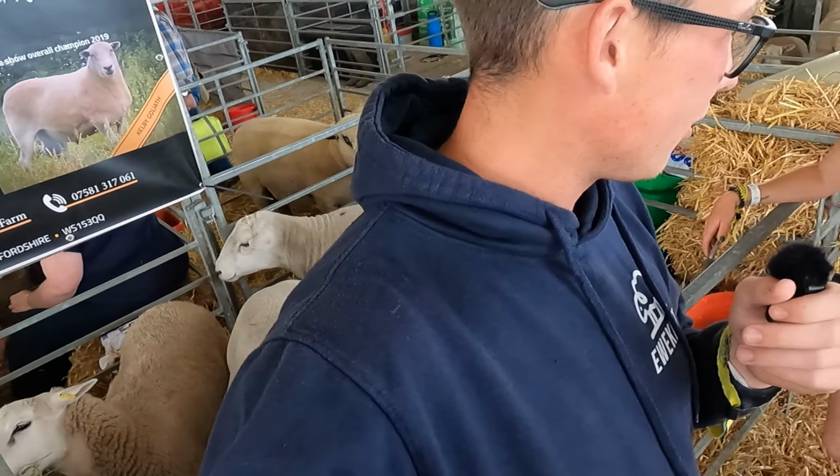Well, that is 2 classes down, so we've done all the rams now. The aged ewes are now in the ring, and then we got these 2 shearlings which we're going to halter up now and get them into the ring too.